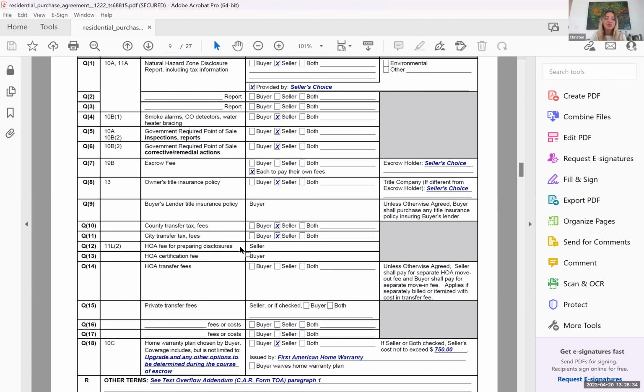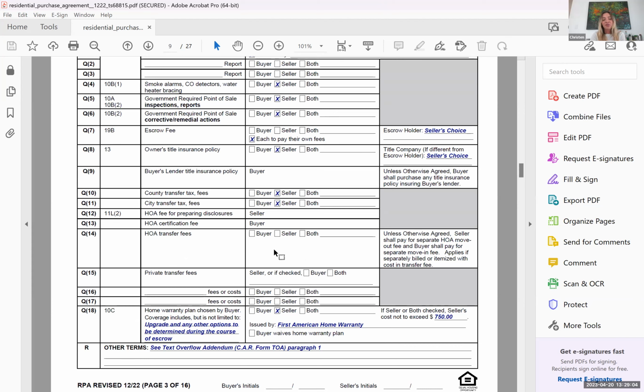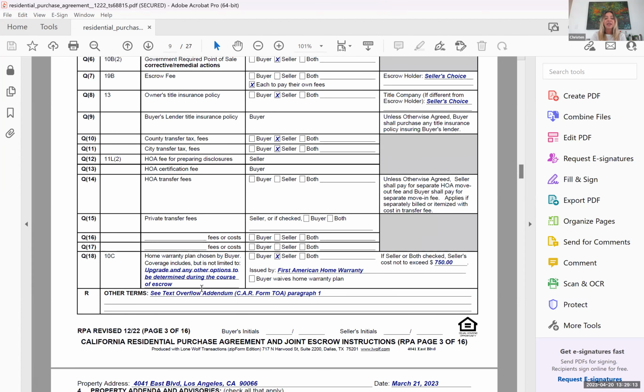HOA fee for preparing disclosures, that's a seller cost. It says it in the contract. HOA certification fee. It says the buyer pays for this. What is it and why does the buyer pay it? It's a certification for the buyer's lender. Okay, that's why the buyer pays for it. HOA transfer fees. Typically the seller pays for this. It'd be a transfer fee that the HOA requires when a homeowner sells their home. Okay, private transfer fee. Sometimes an HOA will have a private transfer fee, and the way our contract is written is that the seller would pay for it. That's typical.